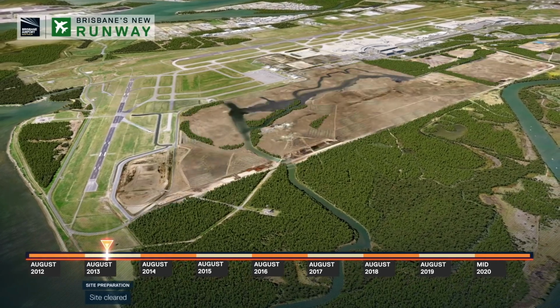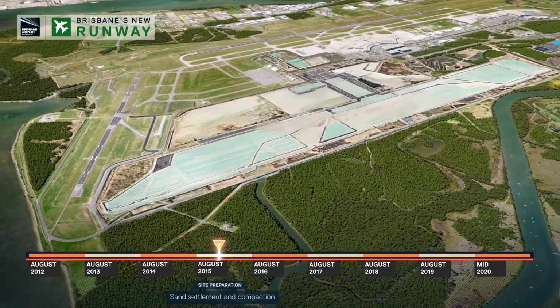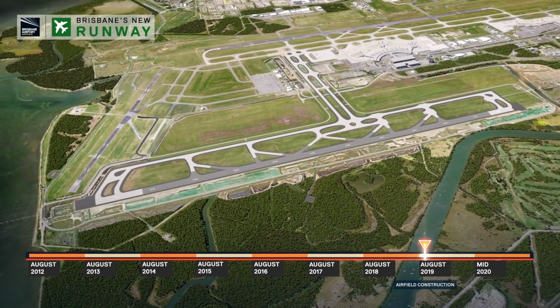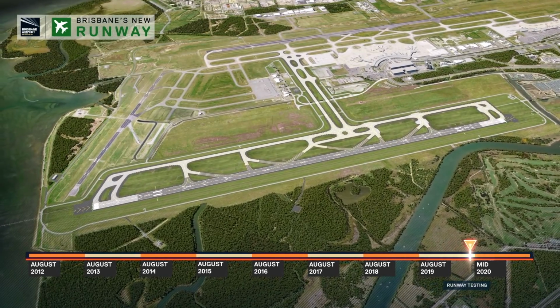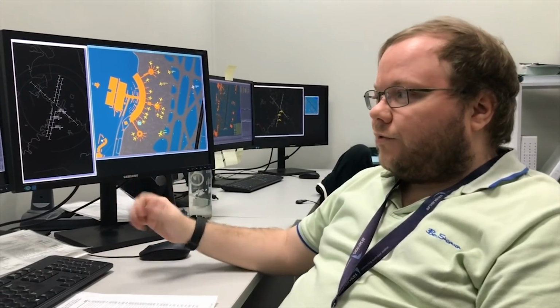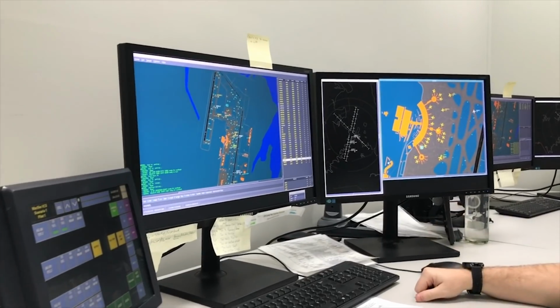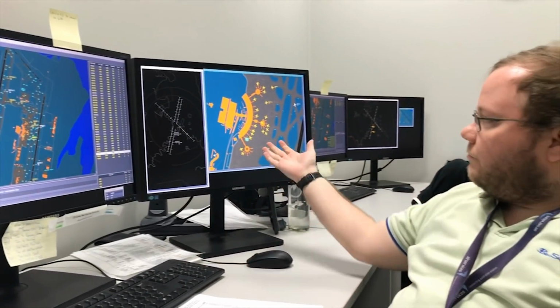At the same time, an additional pilot position was added so that the two controller positions could be fully loaded with traffic to replicate the busy periods experienced at the airport. This is the new 360 simulator pilot positions for the Brisbane simulator, and from here we can control all aspects of the aircraft. We can taxi them out, we can land them, we can manipulate them in any way that we want. We can add weather, we can basically create any environment for the controllers to learn from.